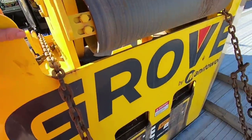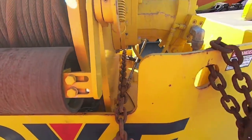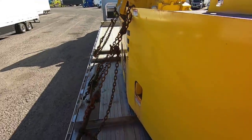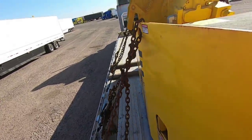This thing is top heavy. Same thing here. It's all the way across. As you can see, this is just slack right here. I just stick them up there. They're not gonna fall down.